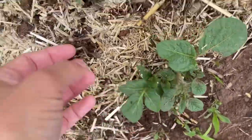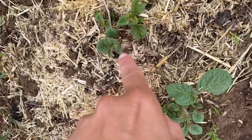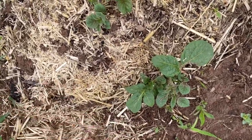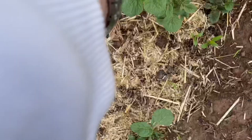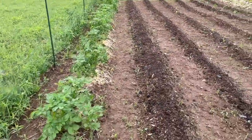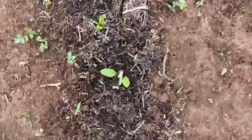There's new plants coming out here. That's the small potato. These ones are the last that I planted. I have some extra potatoes in my kitchen. They were getting old and I planted them, and these are the ones growing now. But the rest are huge. Let's go through here. These are beets.